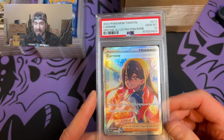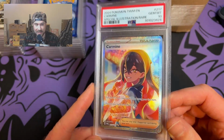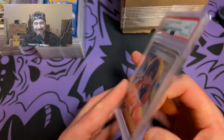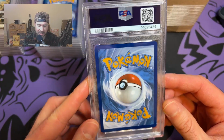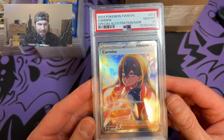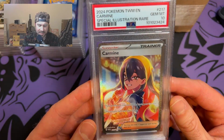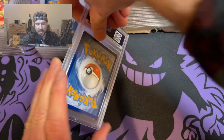I think it's a gorgeous card. I'm not normally like a gigantic waifu collector, but guys, look at this card. This is a stunning card. And very clean. The edges and corners and everything very clean. Couldn't find any print lines. It's a little off center, but pretty well centered, honestly. So yeah, definitely 10 worthy. I wasn't surprised by that one.